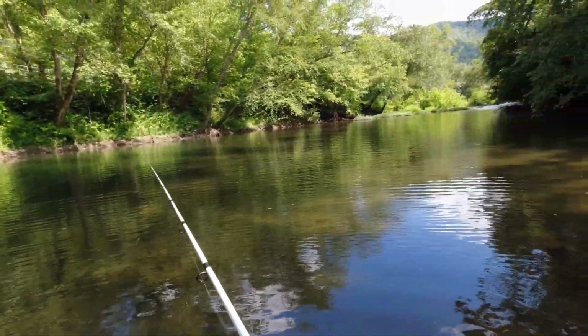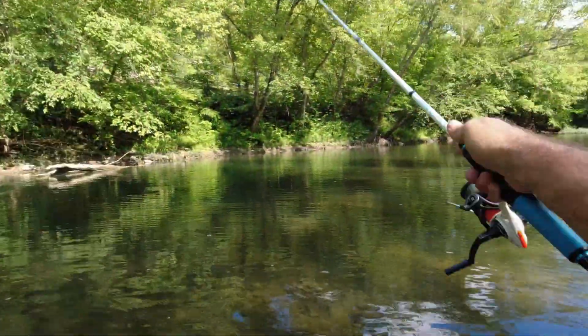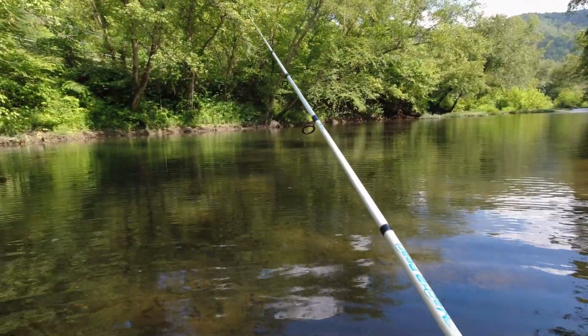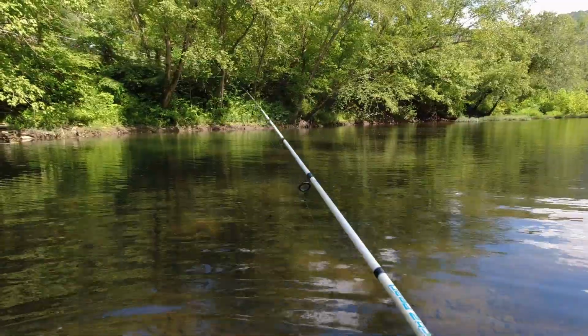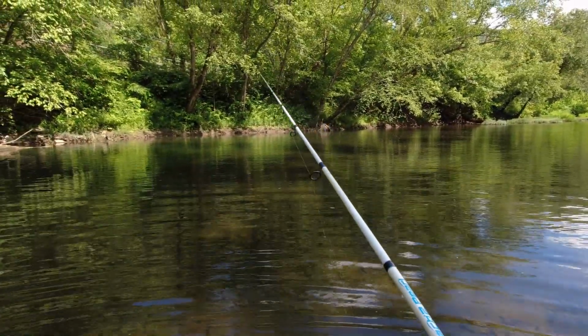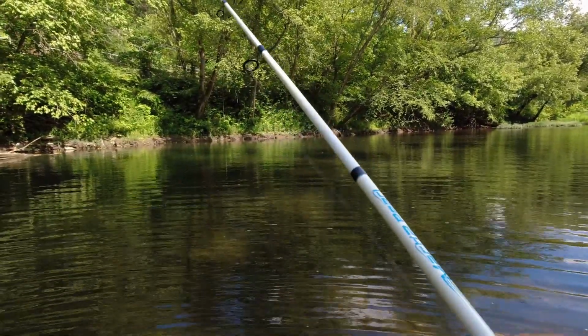So far, it hasn't been all that great, even though we have caught a fish. It's not been crazy. We've had a few dink taps here, but we'll see what happens. I had a bite right there. We'll see what happens as the evening goes on.